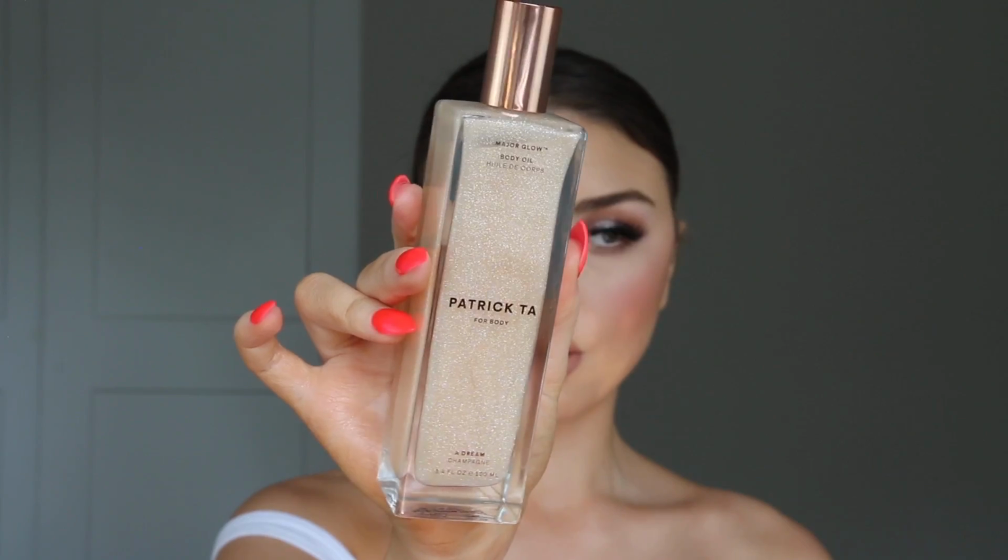To set the face, I'm gonna go in with this Huda Beauty setting spray. She recently came out with this one as well. Can't say it's my favorite just because it doesn't give me that super fresh, hydrating feel after you mist your face. It's just really, really alcohol-y, kind of burned my eyes.